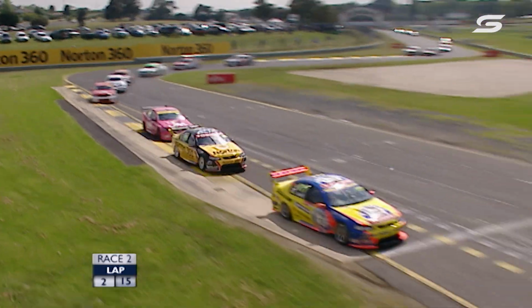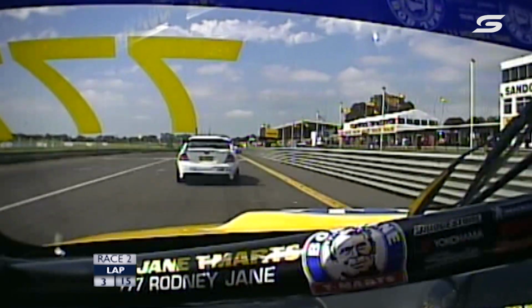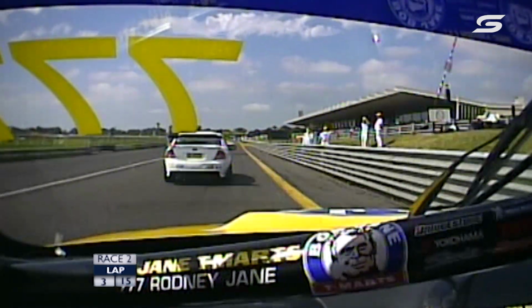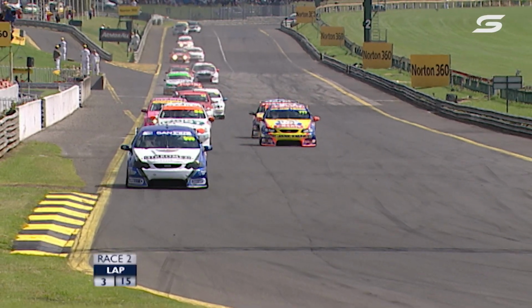But with the sequential gearbox, it's a big problem. With the H-pattern box in the past, you could get around it. It didn't lose you much time. With the sequential box, it does cost you a lot of straight line speed. There's no doubt that Rodney Jane's car is faster in a straight line than the ex-Brad Jones Racing Falcon.